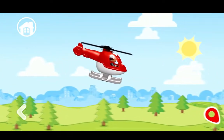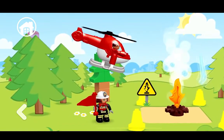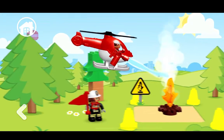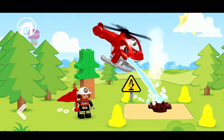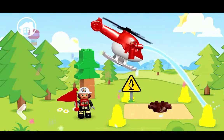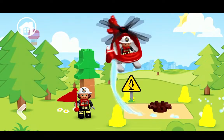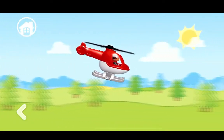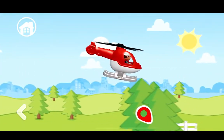Oh, what a red point. Let's see. Someone forgot to put out the fire. Let's do it. More water. Super, fly further. No, we need to fly. Helicopter, please fly. No, water. Okay. Look. Oh, one more point.